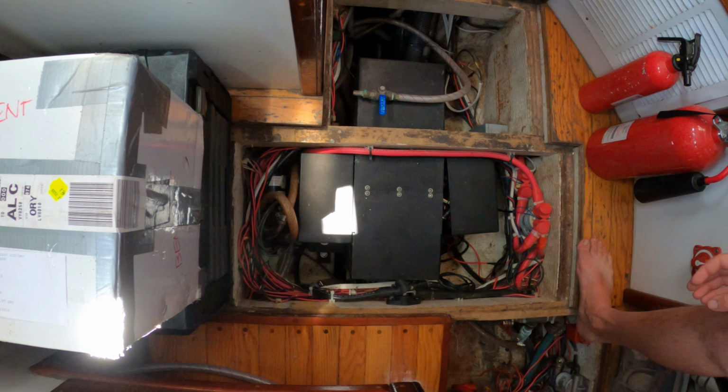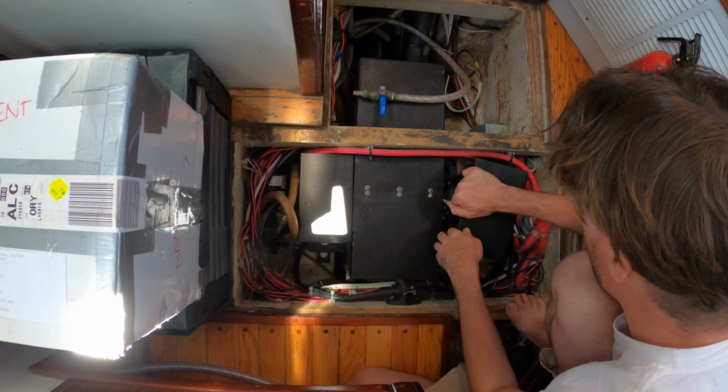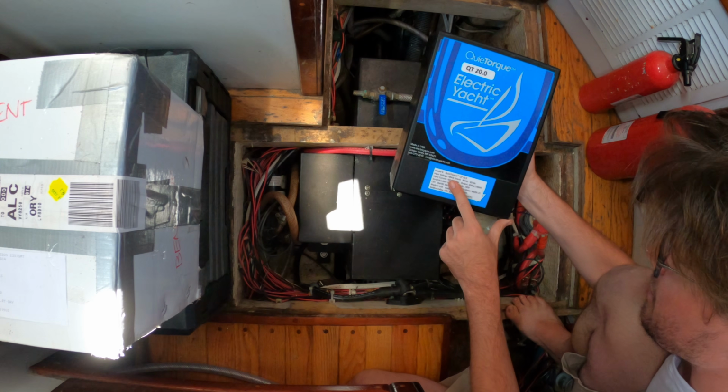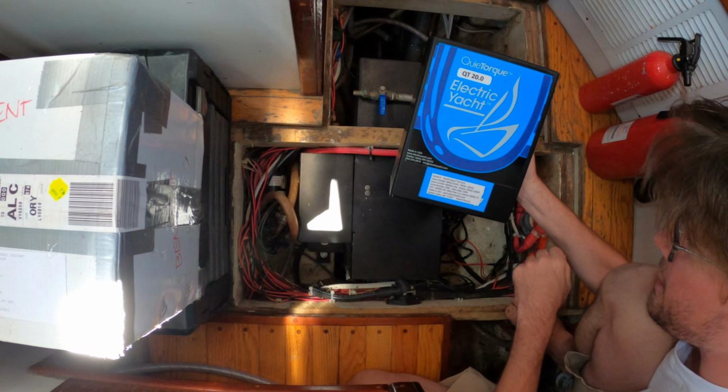Now I will begin disassembling. So we're just gonna take off these dust shields, get them out of the way, and yes, this is our motor. So it's the Quiet Torque 20. It runs on 48 volts, and it can draw up to 400 amps.